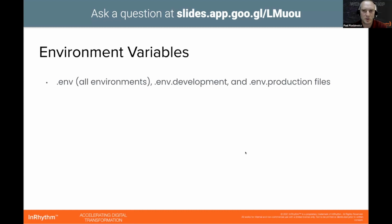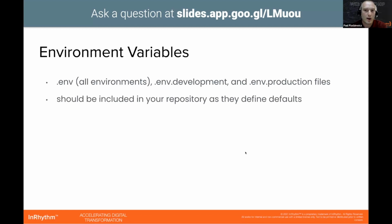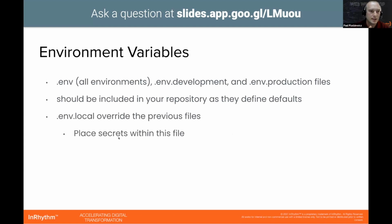Okay, your .env file, we're used to that. This is for either all environments, or you can specify an env file for development or prod. These are going to be for your environment variables that aren't secrets. These are just common config that we can check in to our code. They are the defined defaults. Now, .env.local, these are going to override the previous files if there's duplicate naming of environment variables. But also, this is the file we want to place secrets within, and then add this file to your .gitignore, so we're not going to commit secrets to our code repository.